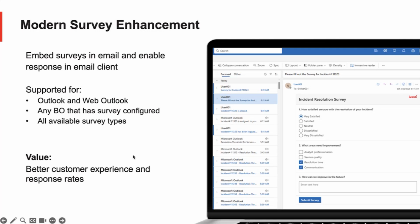And I do have to call out right now, this is supported only for Outlook and Web Outlook, because we take advantage of a certain in-email application capability of Microsoft. So I do want to call that out. But if you use that as your email client and email system, then you are able to configure the solution so that the user can fill out surveys in the email itself and just click submit. And then the UI again updates correspondingly to confirm what the submitted values are, and that applies again to radio buttons, checkboxes, text fields, etc.